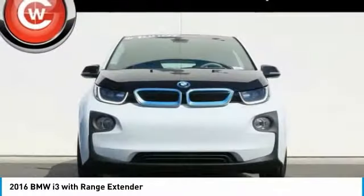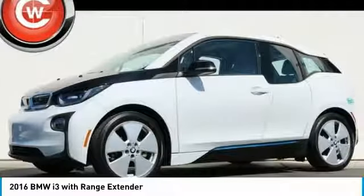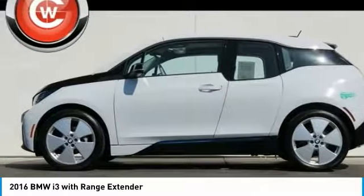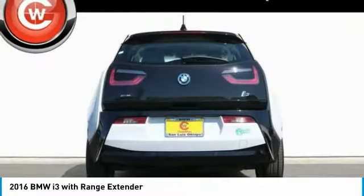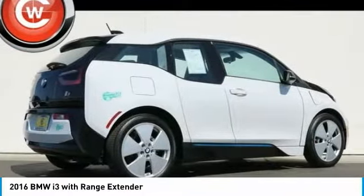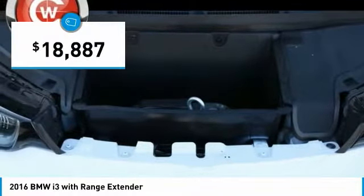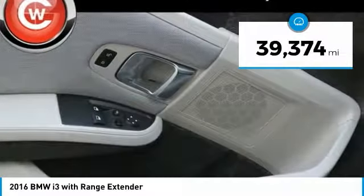Its innovative BMW eDrive powertrain was designed in the scope of the BMW Efficient Dynamics technology and is not only locally emission-free, but also offers an incomparable and near-silent driving experience. The intelligent BMW Connect Drive services brings you easily and conveniently to your destination and is priced below $20,000. This vehicle has less than 40,000 miles.